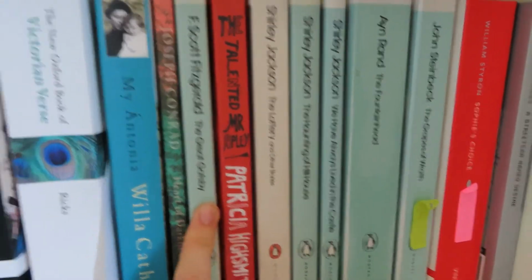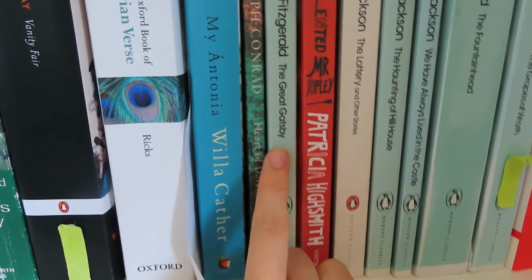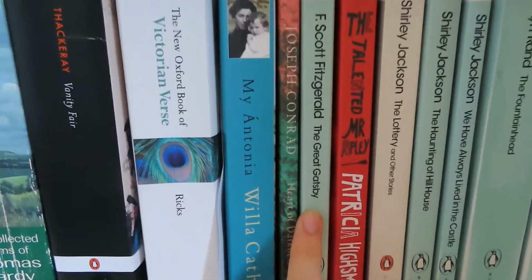This one, The Great Gatsby, I find it a bit overhyped. I know that sounds a bit strange, and I'm sure there's loads of people who could write an essay in the comments about this, and you know, I totally get that.